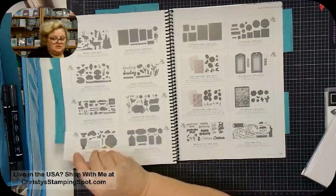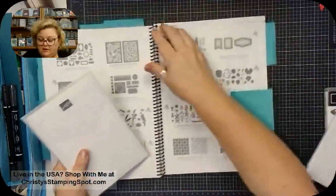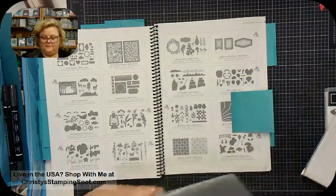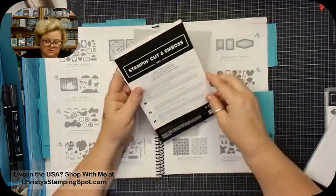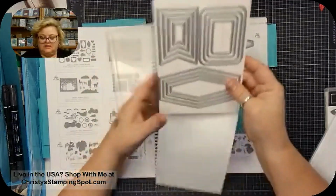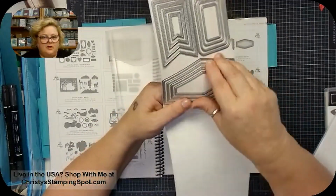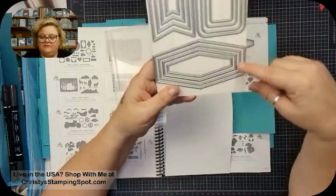Let's get that. So let's turn that back. And you can find that at the top of page 165 up here. And you can see it's the mini. So you can use it with your mini as well, which is very lovely, nice. And you get 12 nested dies. And this one reminds me a lot of that tailored tag punch that we had. Much bigger. These are much bigger, but they have lovely nested.